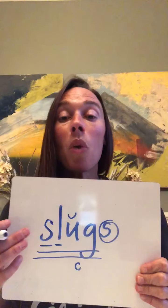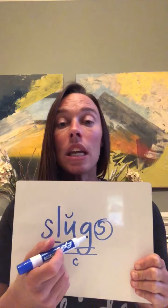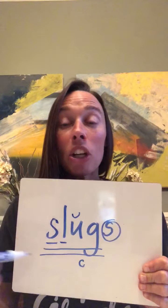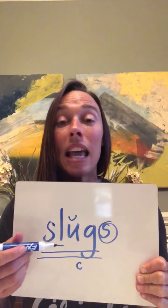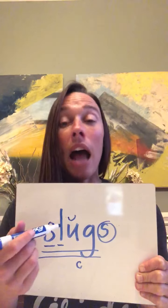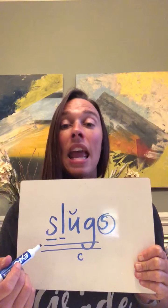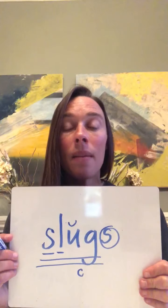Okay, this is what your word should look like. Slugs, S-L-U-G-S. Now look at how I marked it up. The first thing I saw was my SL, my blend. I marked up my blend. The next thing I heard was my short vowel sound. So I know that this is a closed syllable because it's got something to block that vowel sound in. So I went ahead and I underlined it and made my C for closed syllable. But the last thing I saw was my base word and my suffix S. So I marked my suffix S and underlined my base word. So make sure your word slugs looks like mine.